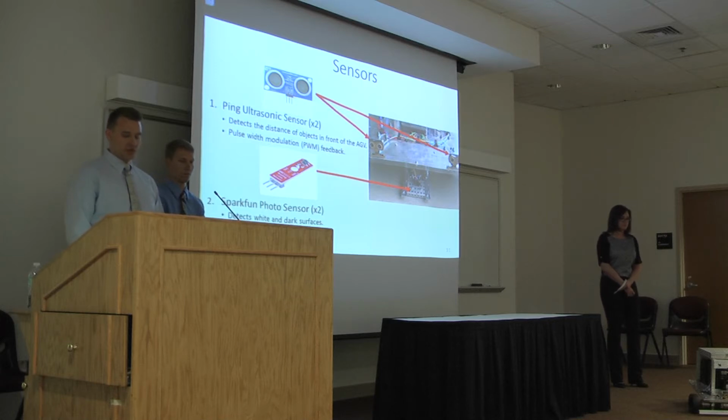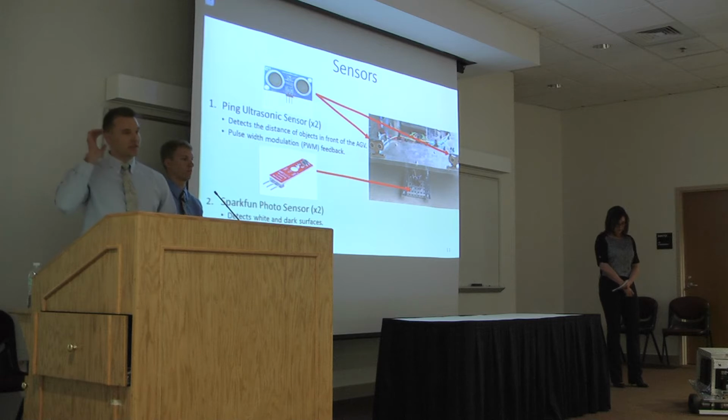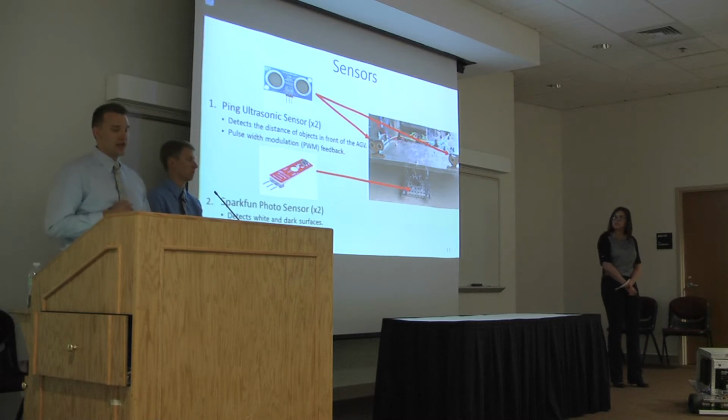We chose to use 2 ultrasonic ping sensors mounted like headlights to detect what's in front of the AGV. These require a digital signal to trigger an ultrasonic burst, which is a higher frequency than what humans can hear, and then listen for a return pulse and translate that time into a distance. Then, for the line following guidance, we chose SparkFun photo sensors. These sensors output a low voltage when they detect a white or light colored surface, and a high voltage when they detect a dark or black surface.